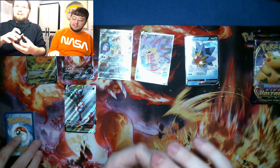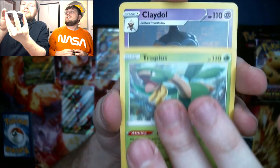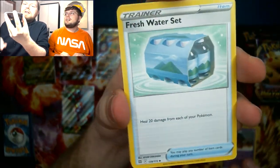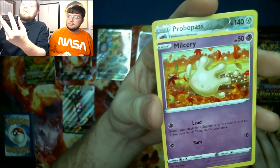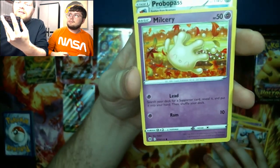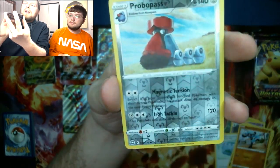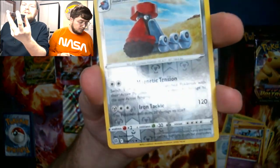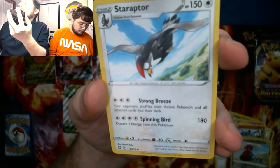Literally. Quite literally. Alright. Dark Energy. Tropius. Claydol. Freshwater. And a... Whoa, what is this? A Milcery? I've never heard of that Pokemon. Anyways, Reverse Holo Probopass. And a non-holo Staraptor.